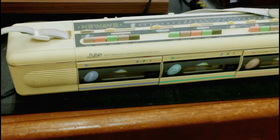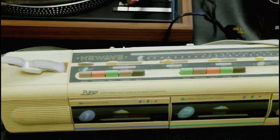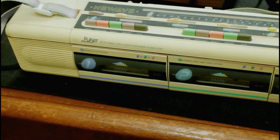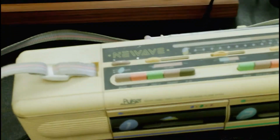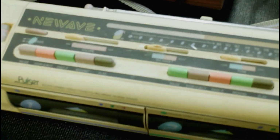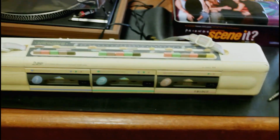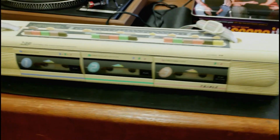Next item is kind of unique. It is a triple cassette player made by Pulsar, which is also a North York company. I believe in the US you'd see it called North York. Up here for some reason it's called Pulsar. It's a new wave, and I don't remember what the model number was on this thing. Anyways, it's a new wave, takes batteries, it does work. It has some broken buttons and stuff, like right there is a little cracked, and it sold for $75 plus $18 shipping. It's going to the US. It'll run me about $21 to ship it to where it's going.